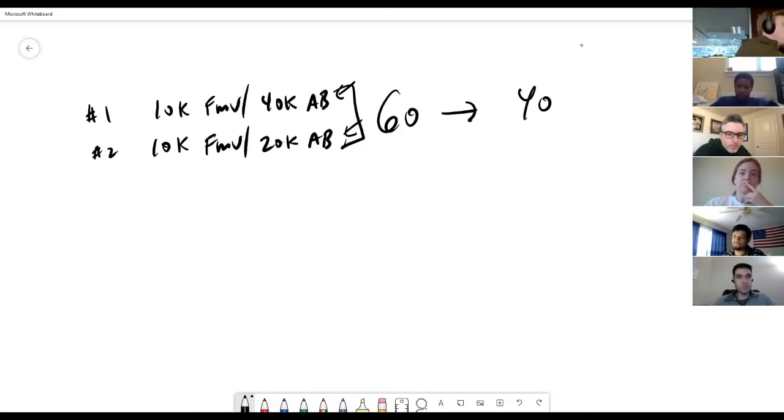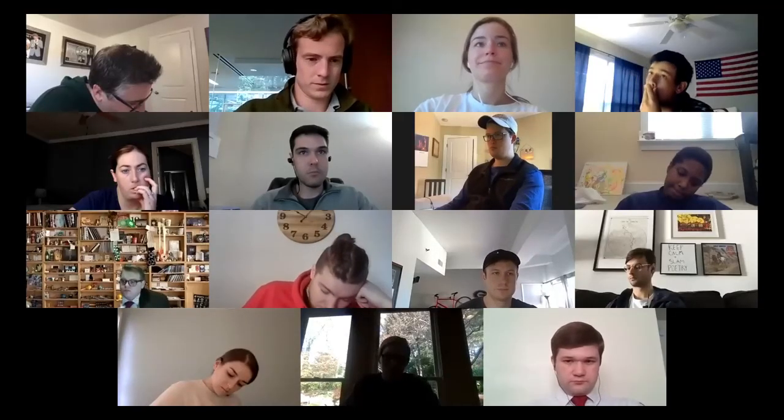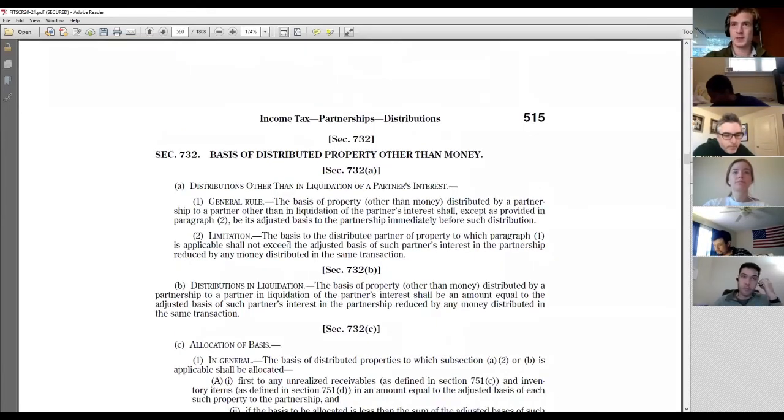Well, let's do problem A. We've got 1 is an inventory item and 2 is a capital asset. And that's going to matter, as we'll see, for the rules of how we cram down that basis. So let's turn to 732. So again, what 732(a)(1) would say, give the properties a basis of 40 and 20 respectively. (a)(2) comes in and says you can't give them more than 40.